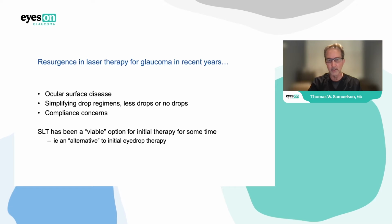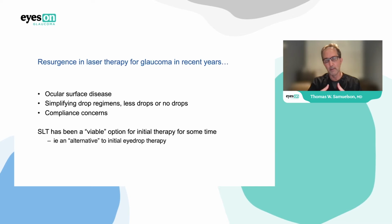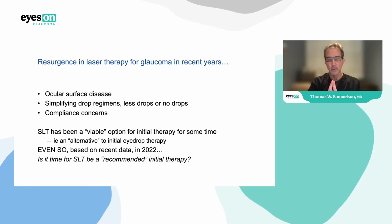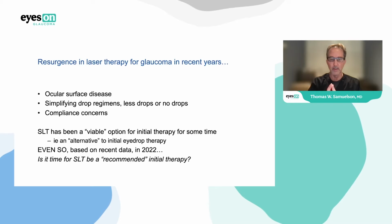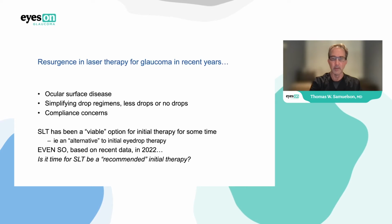And while SLT has always been a viable option for the initial therapy, I shouldn't say always, for at least many years, laser has been considered an option for the initial treatment. You wonder if it's time to make a recommendation for laser as initial treatment, and I'll explain why I might say that. So based on recent data in 2022, is it time for SLT to become the recommended initial treatment, not just an option for patients?